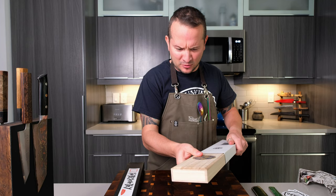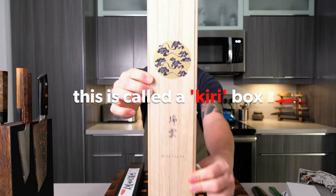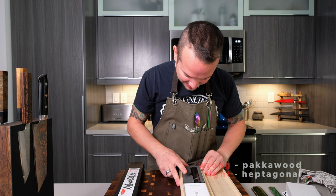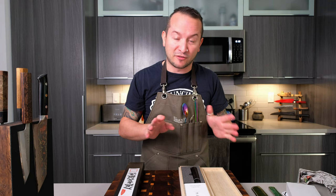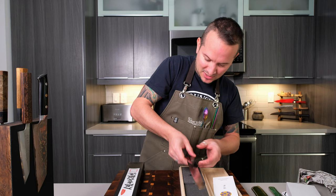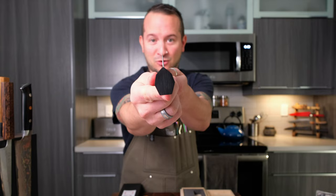Here you go. That's the outside of the box. And inside... Ooh, I believe that's a wenge handle. And I think that might be heptagonal wenge handle, which would be a first for me if I so choose this knife. Heptagonal meaning seven sides. Now, I could be making all this up, but there's just something about the handle that screams heptagonal, and I think it's wenge. And upon closer inspection, nailed it. Look at that. How cool is that?